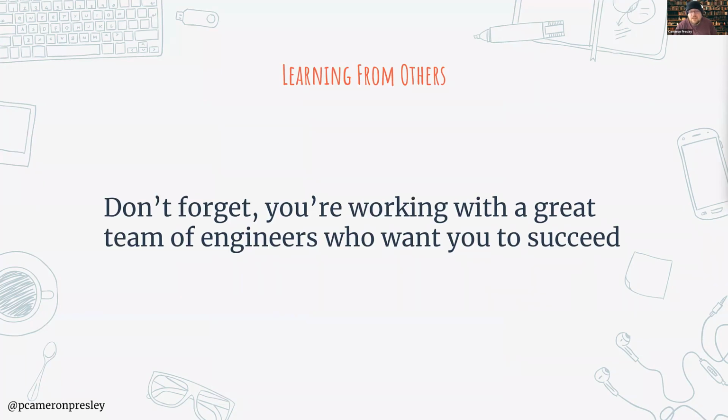Other thing to call out, you're working with a great team of engineers. They want you to succeed, right? You just joined this company. They don't want to bring you in and be like, oh man, I don't want to work with this person, right? They want you to succeed. They want you to be awesome, because if you're awesome, you actually make their lives easier. So they are deeply invested in watching you be successful, right?